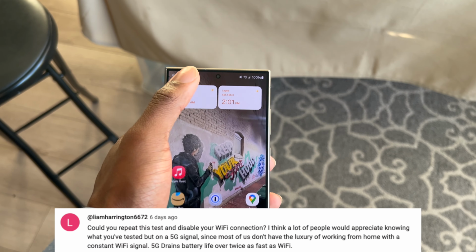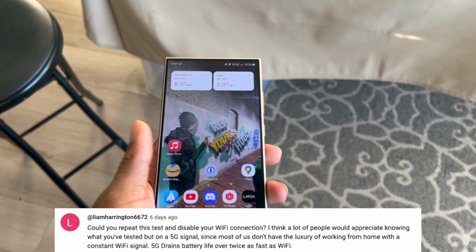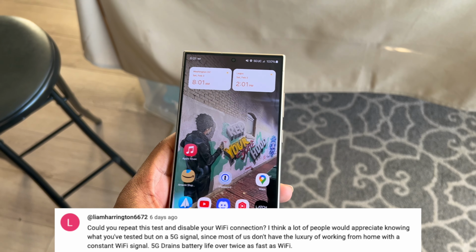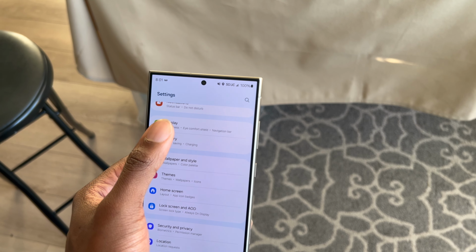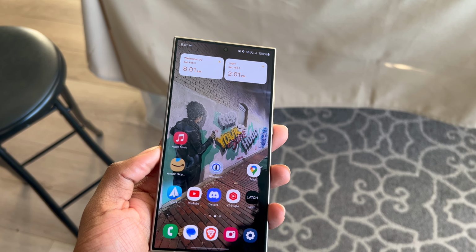I'm also turning off Wi-Fi because this was a recommendation from my last S24 day in the life video. And I really do think that cellular connection or 5G is more representative of what people might be using for their phone. They also recommend turning off the always on display and reducing the resolution, but I can't do it. I love those features too much, especially the always on display.